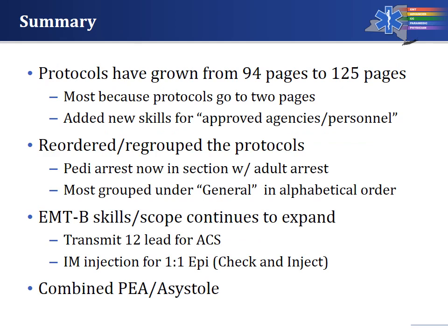Before anybody gets upset, the protocols have grown from 94 pages to 125. But much of this is because some of the protocols scroll to 2 pages, where previously they had only been 1. There are a few new skills and a few brand new protocols, but in general, this covers a similar amount of information. We have reordered and regrouped the protocols.